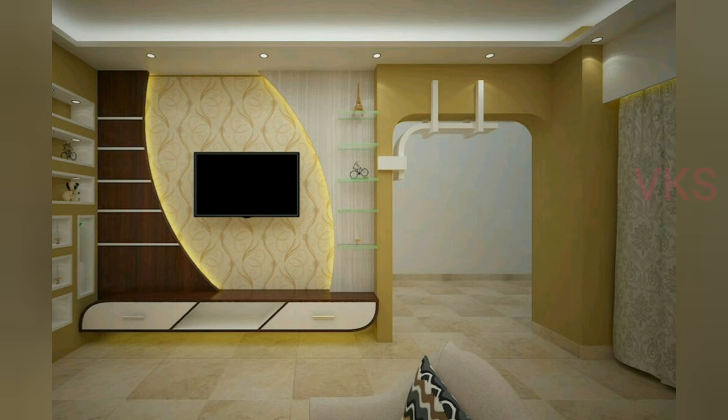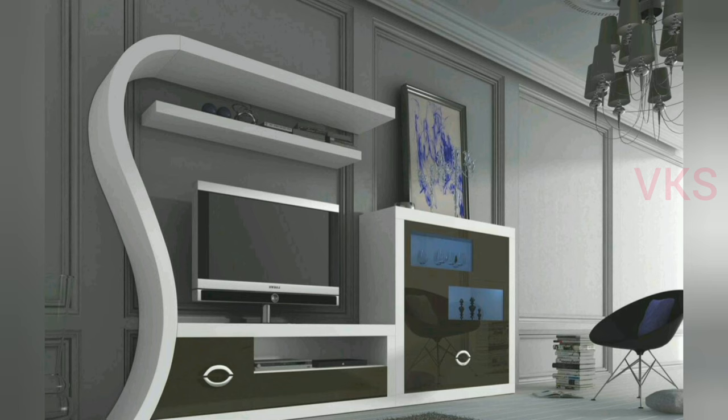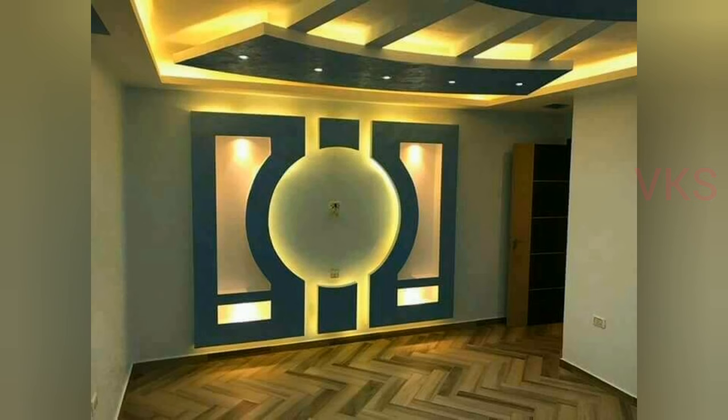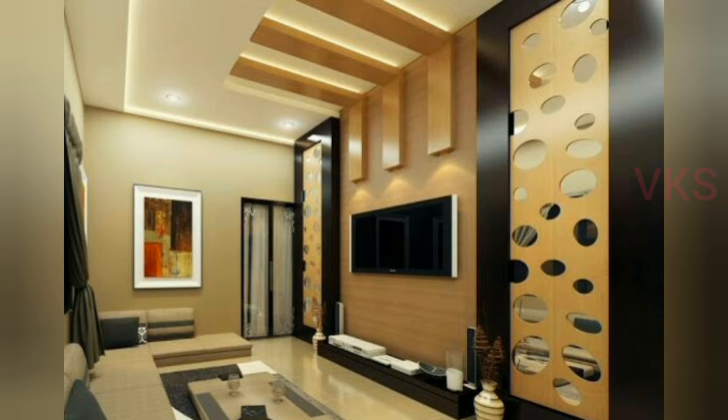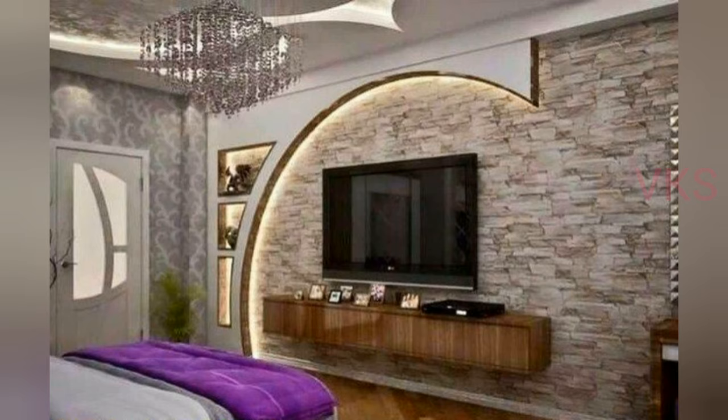Today we are going to watch another interesting video for gypsum board TV wall unit design ideas for your home. If you want to change your boring TV wall into modern trend, then it will be very useful. Your living room is the central place in your home. TV unit area is the essential part of every home for relaxing and spending time with your family members and friends.